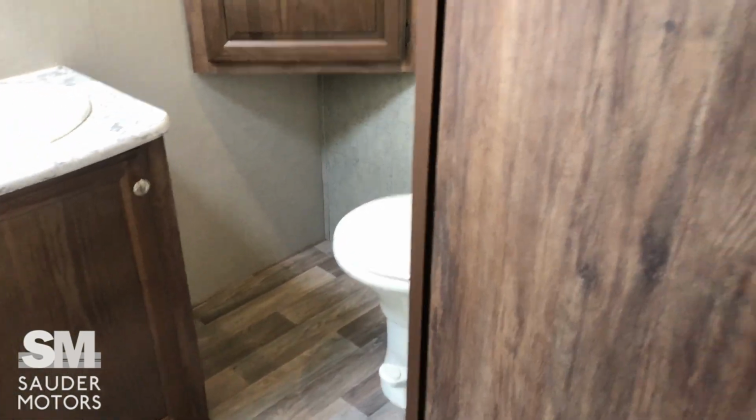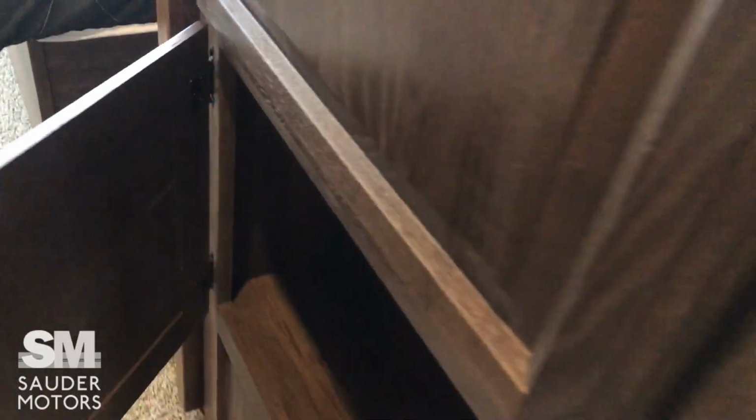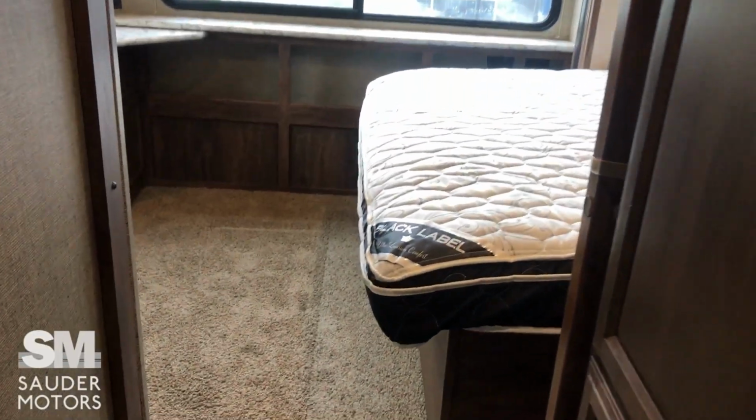Nice setup here, lots of space. Actually have some storage that's usable inside the bathroom, which is nice. And then right outside of the bathroom, you've got this huge storage area right here. So that can be pantry for the kitchen, or it can be linens, or it can be whatever you want it to be, literally. I'm not your boss.